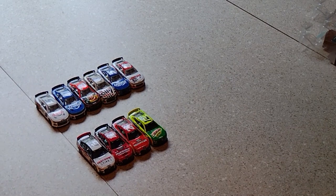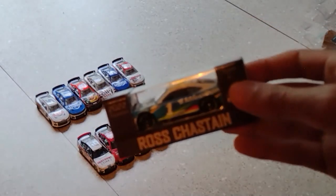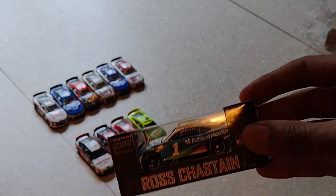So, this one actually just released about a week ago. Ross Chastain, number one Advent Health car, man. I definitely like this diecast a lot. I know I'm saying this, but okay, I'm going to rate the Ryan Blaney 9 out of 10. Anyways, back to Ross Chastain.